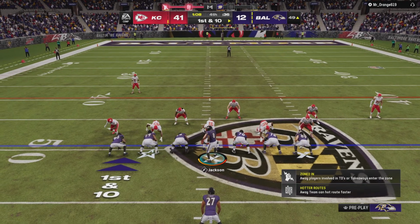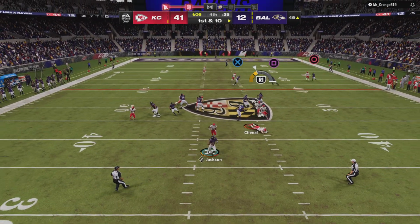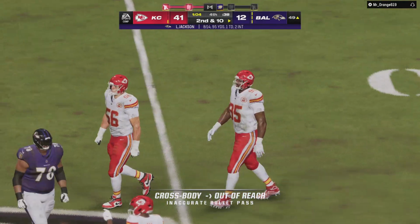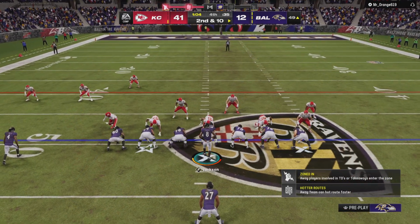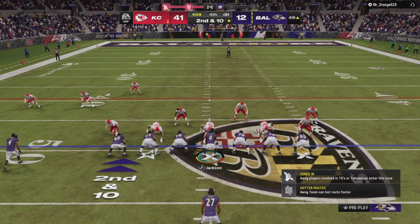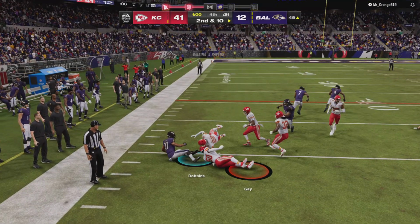It's 1st and 10. 1st and 10 at the 49. Off the play fake to Dobbins, here's Jackson. A throw on the run, but that's going to be incomplete. And that's another play that's painted the picture of this game overall. It's been a blowout. It's been continually fueled by big turnovers and stops for one side and an inability to advance the ball from the other.